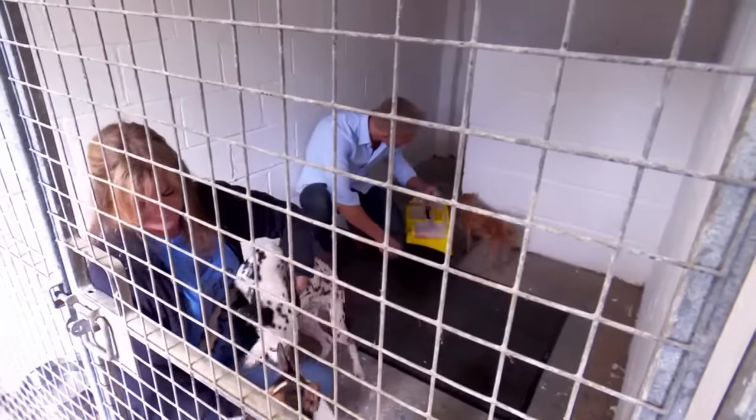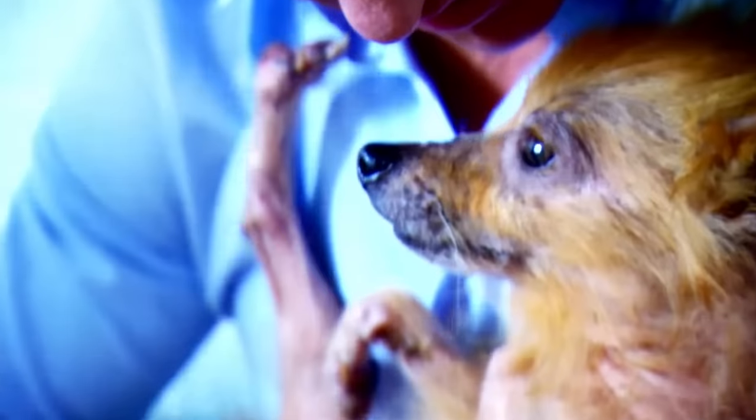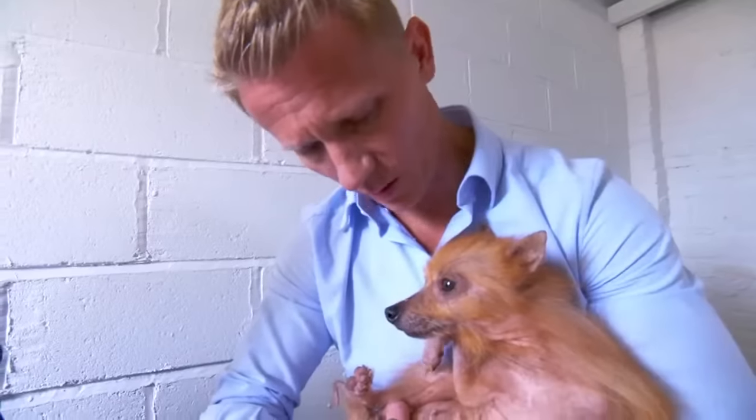Hello everyone. It was very clear from the get-go that the Pomeranian was the one that was struggling the most. Hello you, can I see you? She's the one that's lost the most amount of fur. She looks in the worst condition. She's very thin. She's struggling. You can see clearly the biggest problem here is her skin and the complete lack of hair. So this has been going on for a while. She's lost a huge amount of fur as a result.